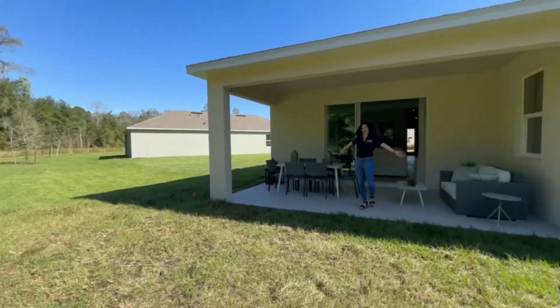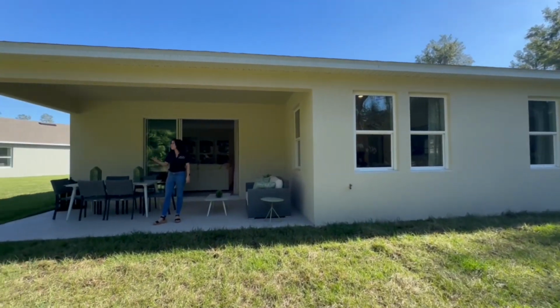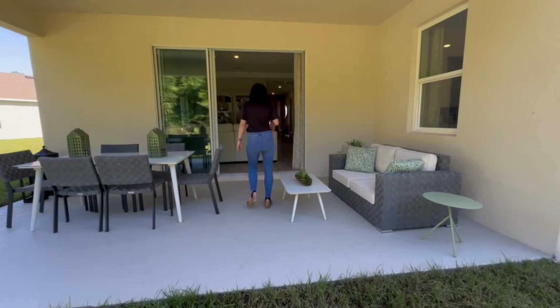But this is a big space, so again, family gatherings outside, get a barbecue going. Lots of opportunity here. You could put in a pool if you wanted to. So this is just a great space to hang out in this beautiful Florida weather.